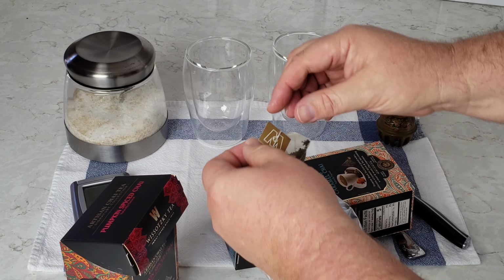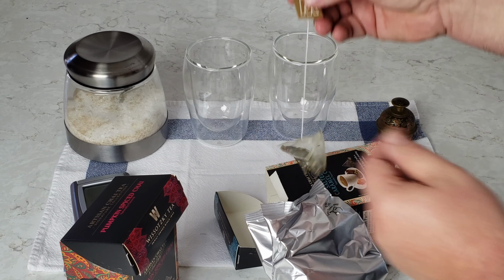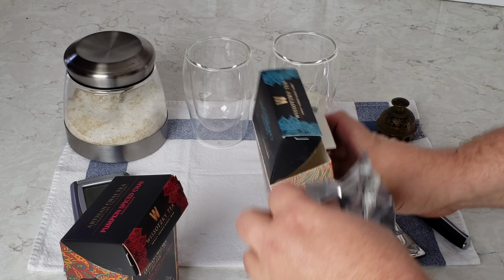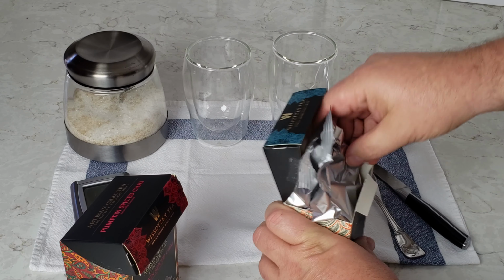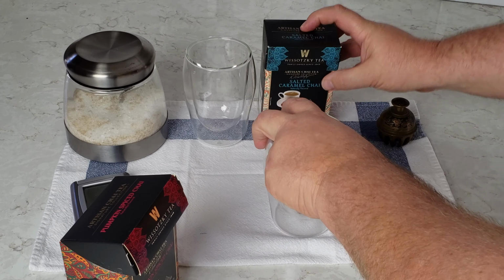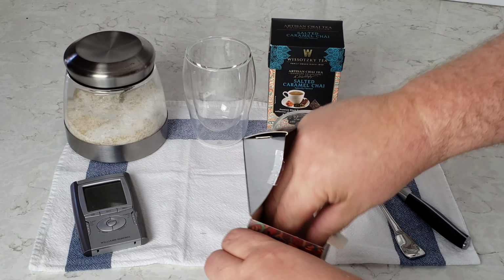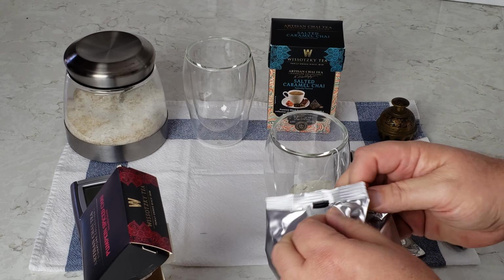Ooh, that smells very interesting. It's chai plus a little bit. Look, Monsters Inc. again. Wissotzky. All right, so let's put this back in there. Put it back here. Move these forward. I like to put them in the front so you guys can see the actual brewing. That's the reason I do the time lapse.